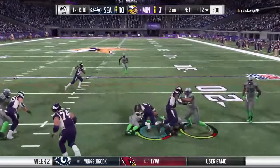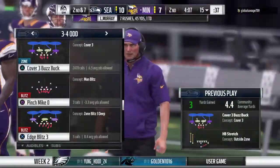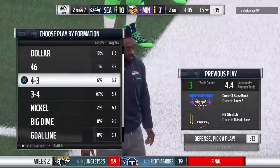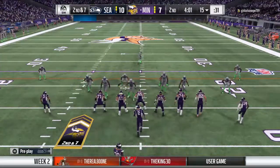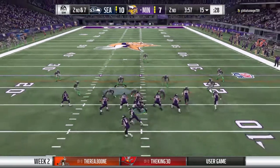Here's Murray now as they run it to start the drive. And he's going to be taken down right at about the 15-yard line. A gain of 3, 2nd down. Well, they held him to a short gain on that one, and it almost felt like on that first run, they were trying to just throw the jab at him. So how do you stop the jab? Get closer and smother it, just as they did on that last play.